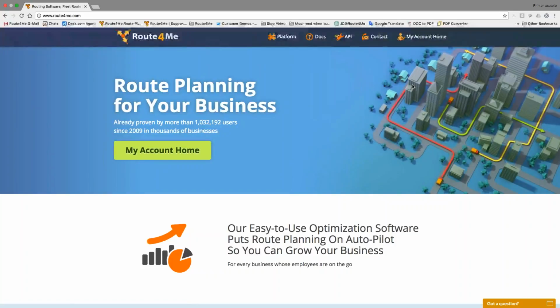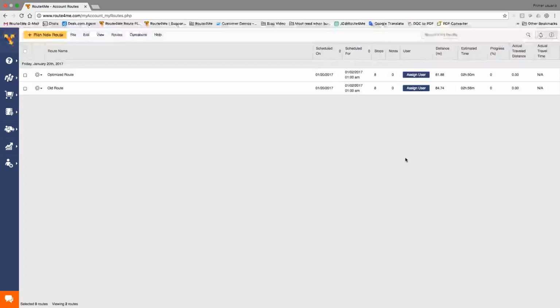As you can see right now, I'm on the home page. So I'm going to go into the account, and once I go in there, the system will take me into my saved routes. I have 2 routes previously saved, and I'm going to show you how to compare those. Basically, what I want you to do with this is grab your existing routes, put them into Route4Me, and we're going to compare what you've been doing versus what Route4Me will do for you.